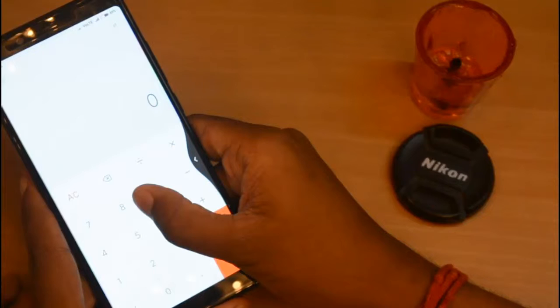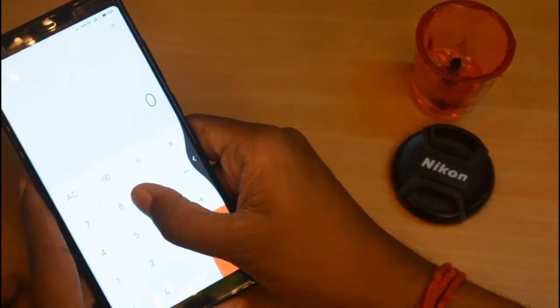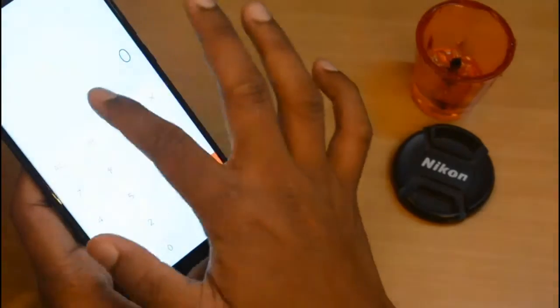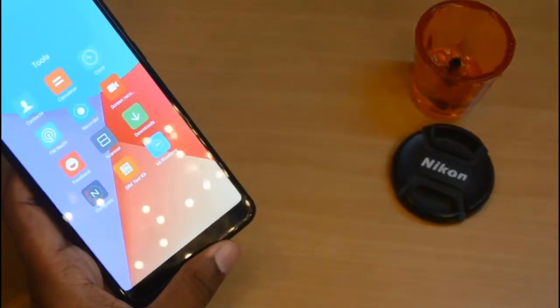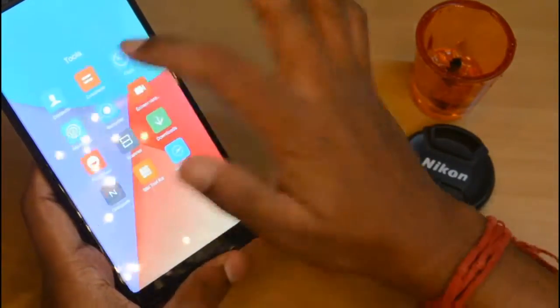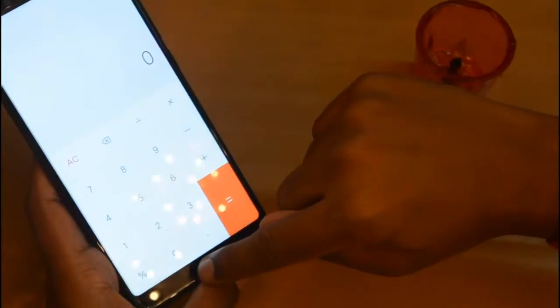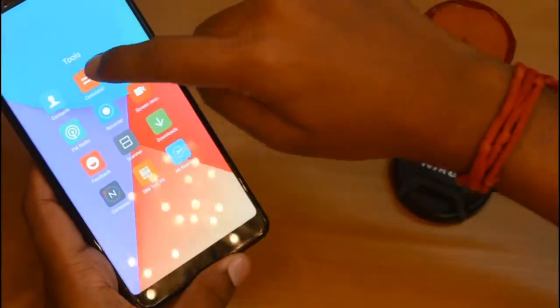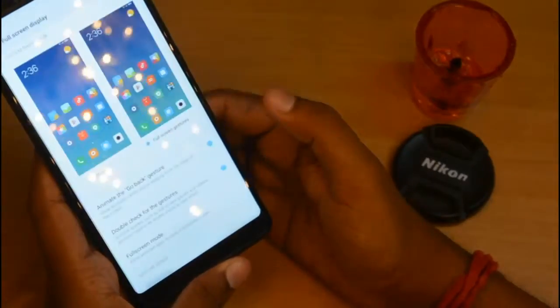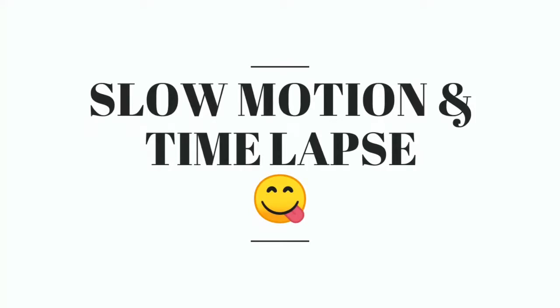swipe from the screen edge from right to left, or you can swipe from left to right also. For the home button, just swipe from down to middle, and for menu, swipe from bottom to middle and hold. You can get the menu. Coming back to using the buttons, next feature is slow motion and time lapse.